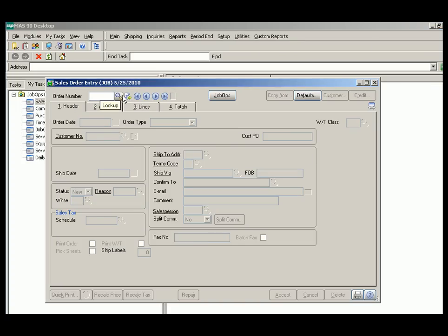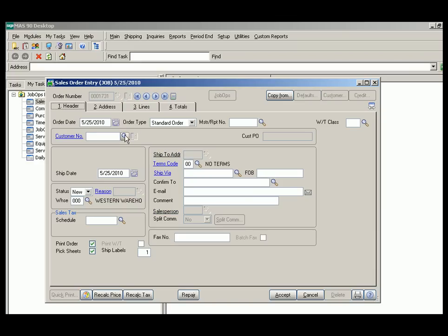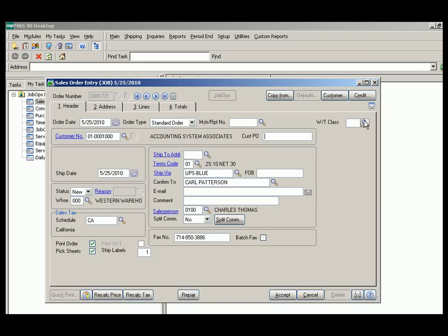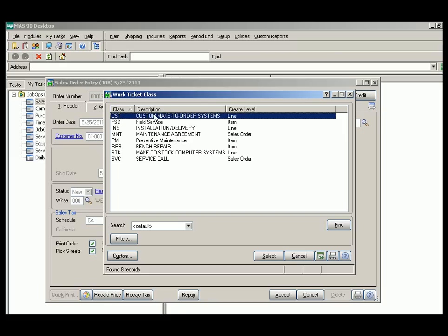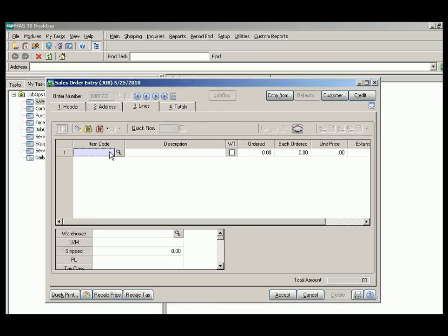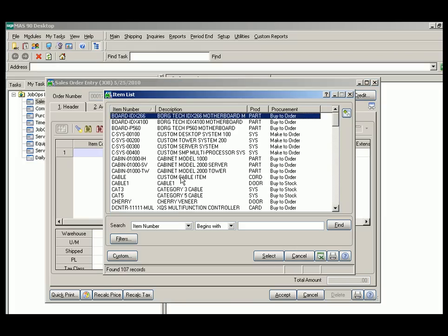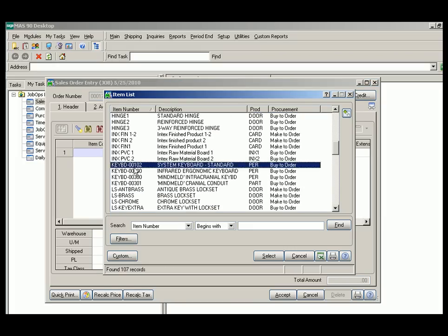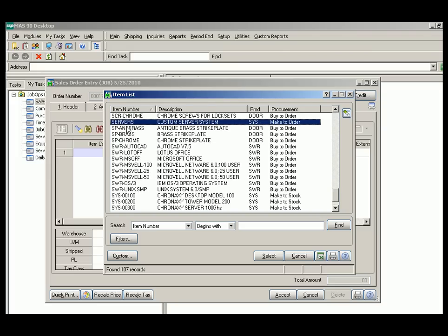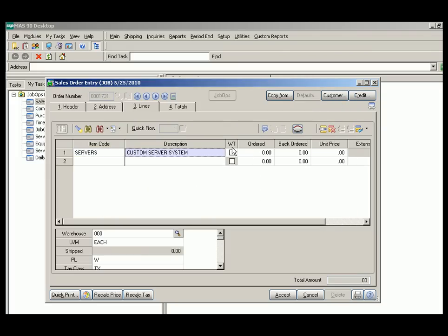I'm just going to create a new sales order. I'm going to pick a customer. I'll just pick the first one here. Work ticket class just says what kind of work ticket you are using here. Again, for time's sake, we're going to fly through these. And now the typical lines: what is it that we want to buy? I can use my pick list or type it. And we have a particular item here called servers that's associated with what's called our configurator, which is a module. And the customer will, to keep it simple, order one.